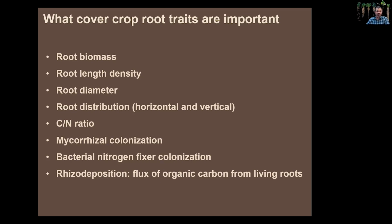The carbon-nitrogen ratio is critically important for dictating whether the organic matter residue will lead to nutrient release or nutrient tie-up. As I mentioned, there is mycorrhizal colonization and BNF, bacterial nitrogen fixation. Are the plants actually fixing nitrogen? They might have the nitrogen fixer, they might not, or there might be so much nitrogen available in the soil that it doesn't make sense to invest in that relationship. And the word that I like for explaining exudation is rhizodeposition, because it's really a catch-all definition that describes the amount of carbon coming from living plant roots, whether it's from exudates, dying roots, you name it.